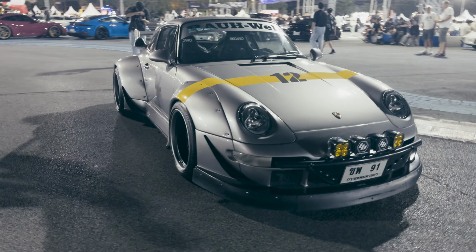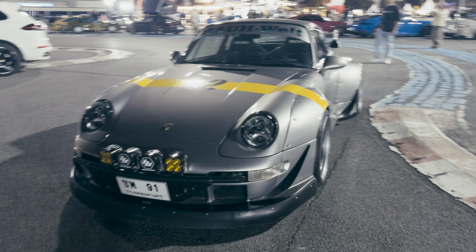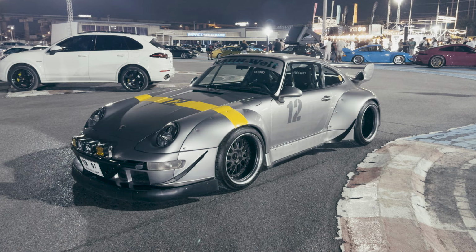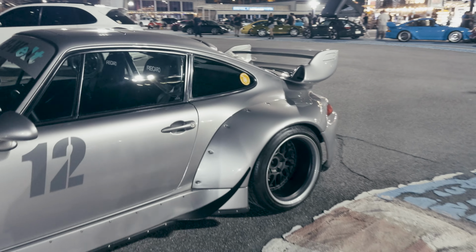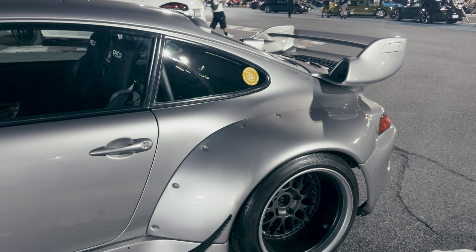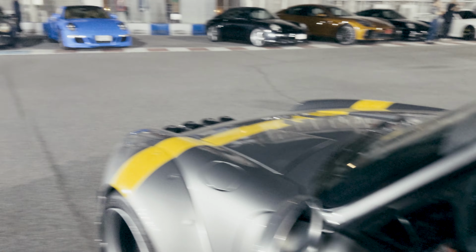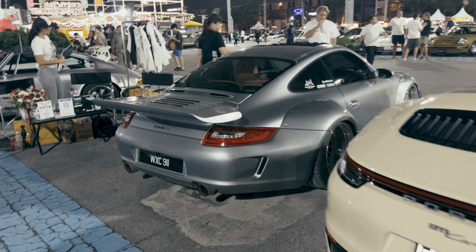Now, another RWB car, this time in silver, light pod on the front, yellow stripe on the front. I think this looks absolutely excellent. And apparently, these actually keep standard suspension setup. It's just really deep dished offset wheels that give it that big stance, but apparently they drive okay. And here is another RWB.